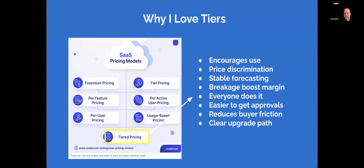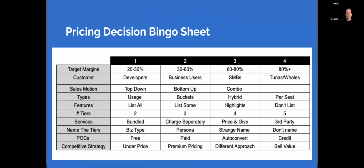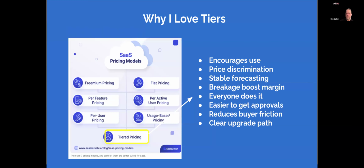Well, and then this is a pretty specific question on your last slide. I believe it's about POCs for the tunas and whales. Just getting more in depth on what that credit means.